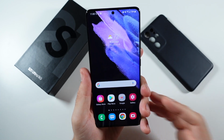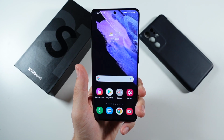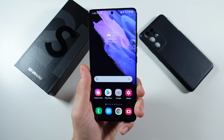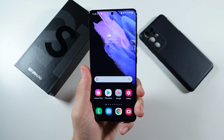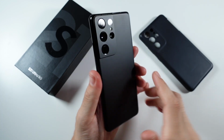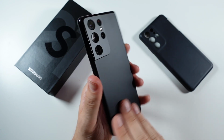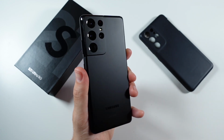So the original launch date and price, this came out January 2021, so it's around 6 months now. And the phone cost around $11.99, just in that neck of the woods. But there was a lot of trade-in discounts. I didn't pay that for this. I traded in a phone and got this thing for like $6.99. Incredible deal for everything you're getting here.